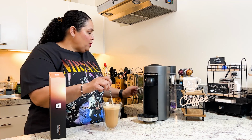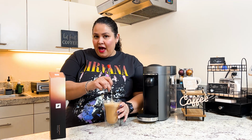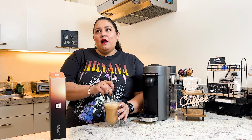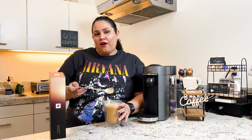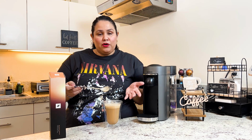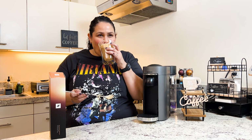And this is typically what I would drink every day when I go to work. I make a coffee capsule, add my half and half to it. I don't add sugar. Sometimes I'll add flavored creamer if I have it, but that's basically my daily coffee: some sort of 7.7 ounce capsule with my half and half, and I'm off to work.